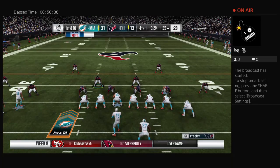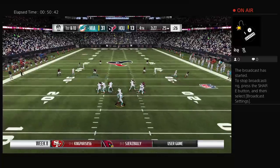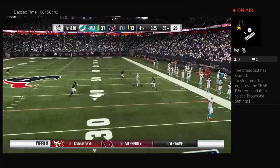But that offense, they're thinking, let's get in the end zone this time. I don't know if that helped him in contract time. You could have kicked that one through. I don't know about that. Too bad. I don't know about that.